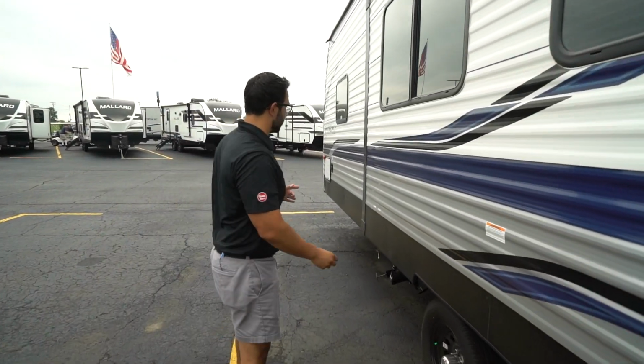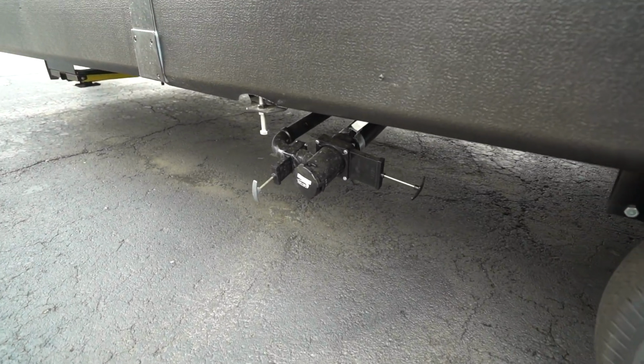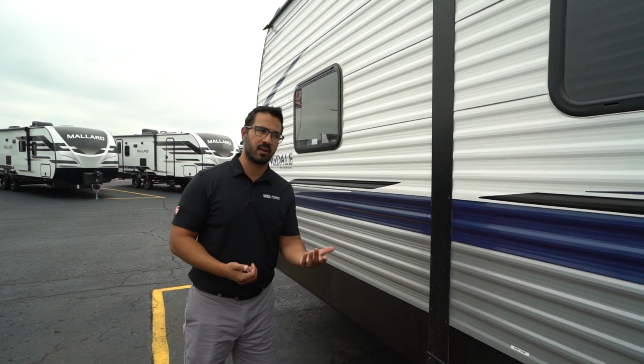So we make our way up toward the front. Two quick things on the off-camp side I want to show you. One is your termination. That'll be located right here. This one does have a single termination. You also notice that the valve handles are color coordinated. So gray for gray tank, black for black tank.